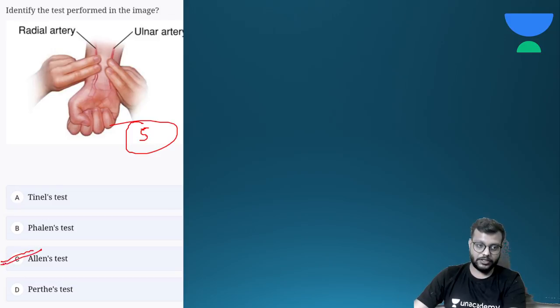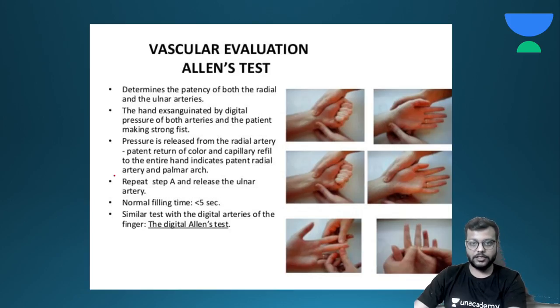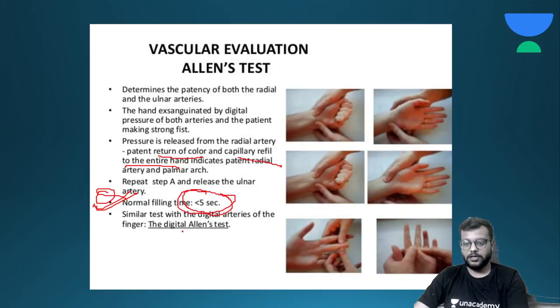This test is giving you 5 seconds. This test is the Allen test to see the patency of the radial and the ulnar artery. How is this done? Firstly, you keep pressure on both for a few seconds, 1 or 2 minutes. Then, firstly, you release the pressure from the radius. Pressure is removed from the radius. Return of the color, capillary refill happens. Okay, and second is the ulna, the same thing will be done, normal filling time, normal capillary filling time. This is a potential question. Other than this, it is less than 5 seconds.